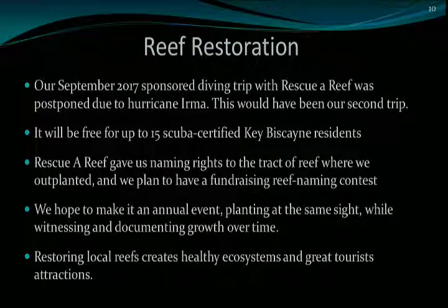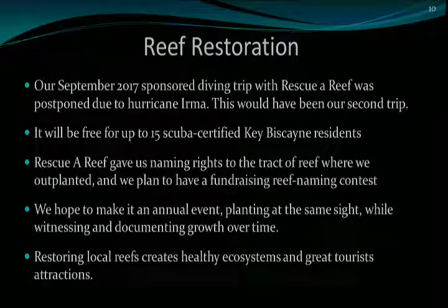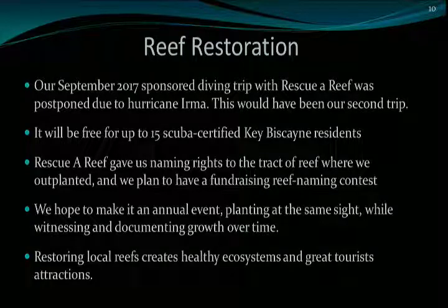Last year we got canceled because of Hurricane Irma. We will schedule another one this year. We make those trips free to Key residents.